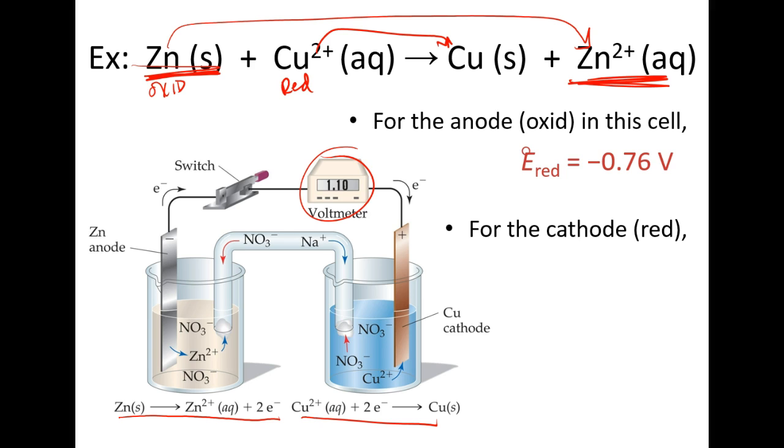Now for the other half reaction, or the other cell in our battery, we have copper +2 and copper solid. Now be very careful. Copper shows up in a couple places on your Appendix E handout. There's a copper +2 that gains 1 electron to go to copper +1. That's not the one we're talking about. We are talking about the one that involves copper +2 and copper solid. So make sure you're looking at the same one.